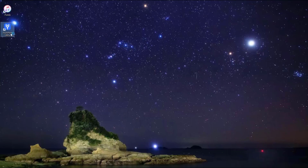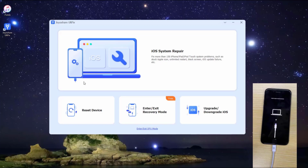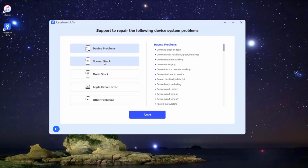First, launch Joyoshare UltFix on the computer. Next, plug your iPhone into the computer, and put your iPhone into the DFU mode. After that, choose iOS System Repair option to proceed, and then press the Start button to begin.